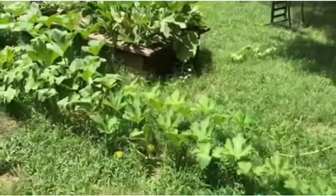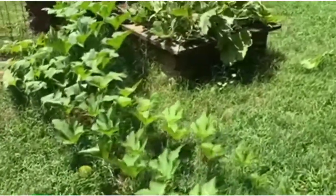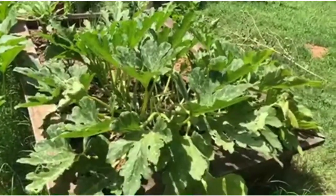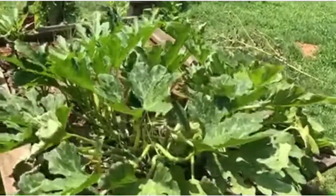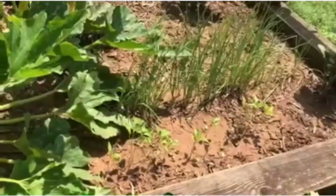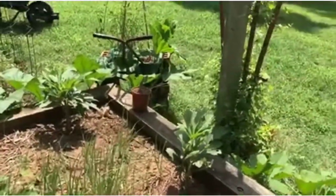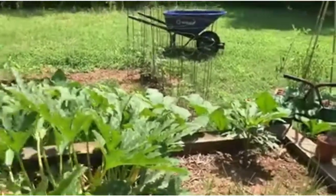I've got some gourds growing here that are just kind of fun, I guess. And here is a giant cluster of 2 or 3 zucchini plants. Next to that, we've got some peppers, onions, and then about 3 okra plants.